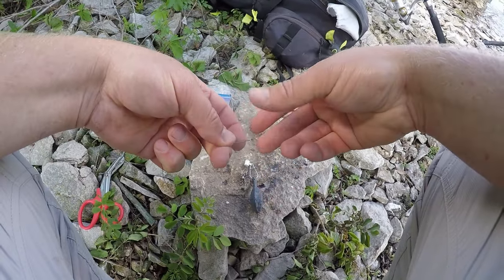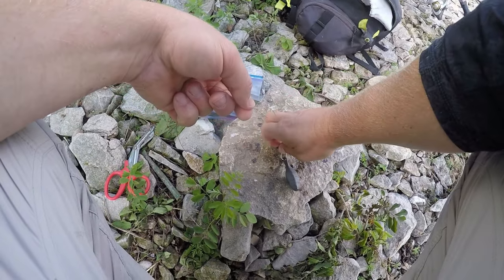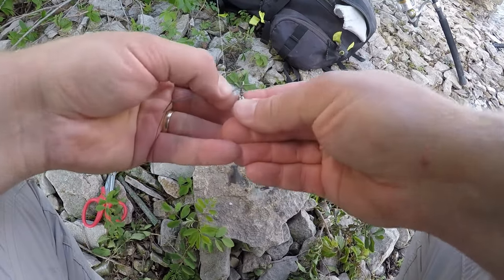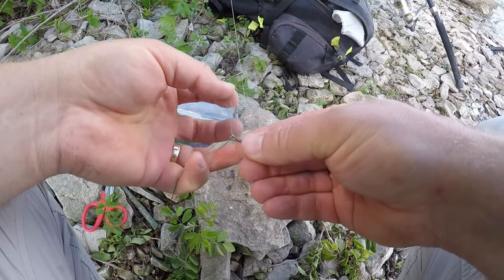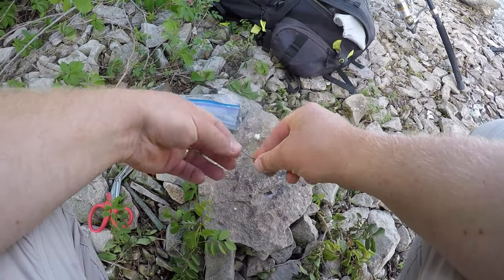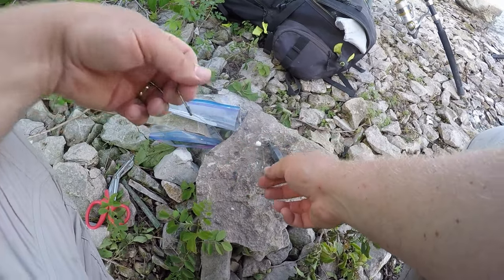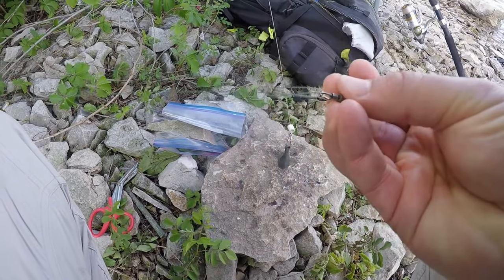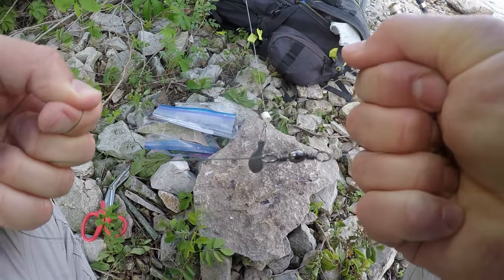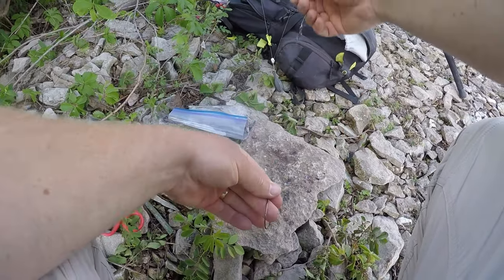And I just keep my hooks and leaders pre-tied just for exactly things like this. All I gotta do is run this through the end of the swivel. Run the hook through the loop. Pull it tight. Bam, we're back to fishing.